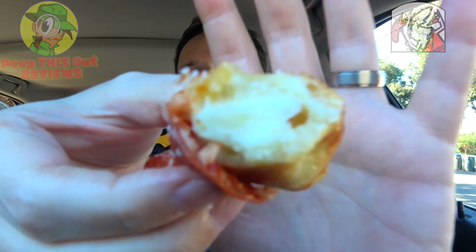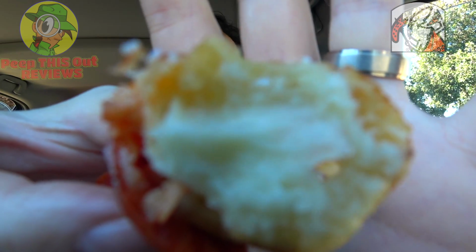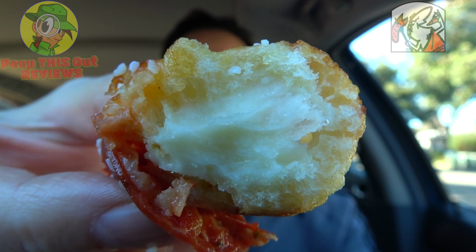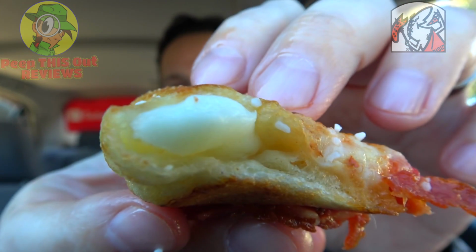Not too much pull on that one, but as you guys can see, I'm gonna bring it a little closer here real quick. Lots of cheesy goodness. Focus, focus, focus. Hopefully we'll get that. There you go. Lots of cheesy goodness. You gotta love a ring of that mozzarella goodness, as I was saying earlier. You can actually see a little bit more of it as we go around here.